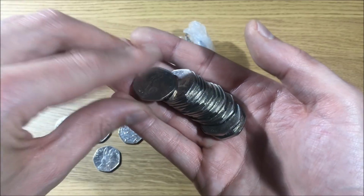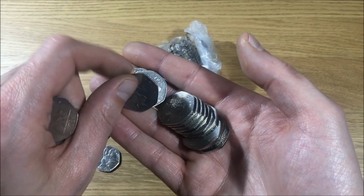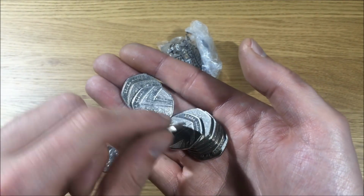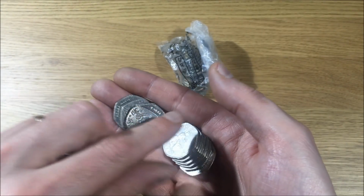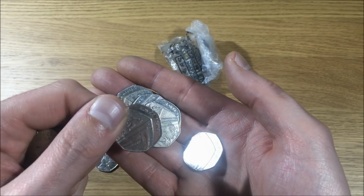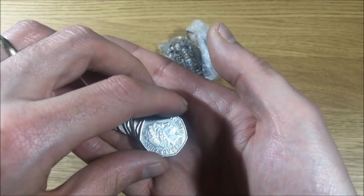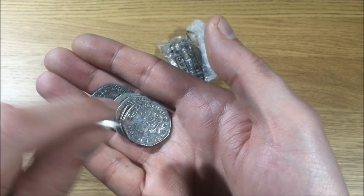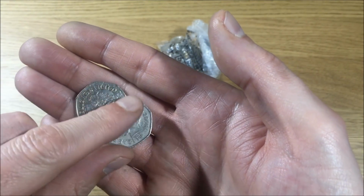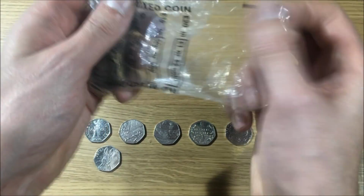Okay. Britannia, Britannia, shield, shield, Britannia, Britannia, Britannia, shield, Britannia, shield, Britannia, Britannia, shield, Britannia, Britannia, there's another shield, and shields. Oh, I'm quite disappointed now. The first two bags were awesome. 2015, 14, 14, 14, 15, 8, 8, and 8. On to the last bag, and then I'll show you what I've got in total.